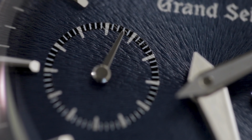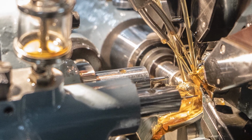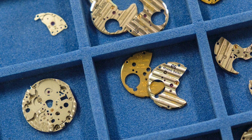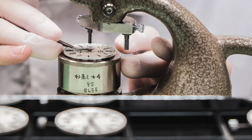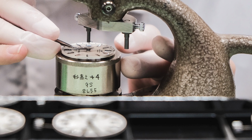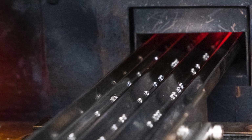Parts both big and small are machine cut in-house by Grand Seiko. Some of the parts are then hand polished by Grand Seiko artisans down to a size as fine as 1/100th of a millimeter. Parts that require a specific hardness, like the balance staff, are heat tempered at 800 degrees Celsius to ensure long-term resistance against wear.